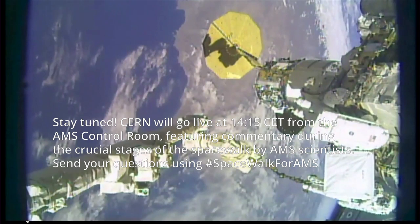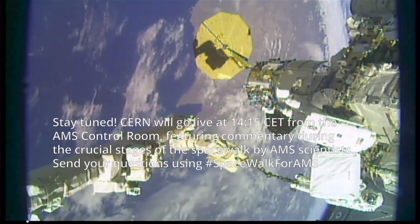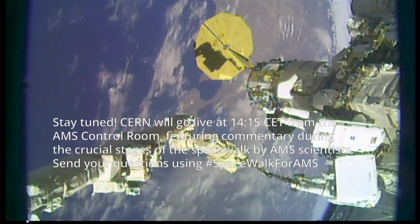Jessica Meir at the controls of the station's robotic arm, maneuvering Parmitano, currently in the foot restraint. In the background there, you can see the International Space Station 266 statute miles over the South Atlantic Ocean. What you're seeing is the east coast of Argentina. Morgan, now handing off the new pump system over to Parmitano.